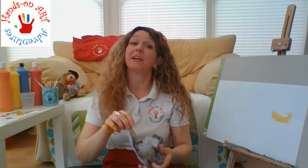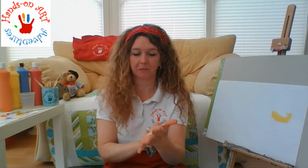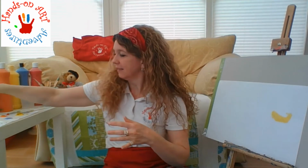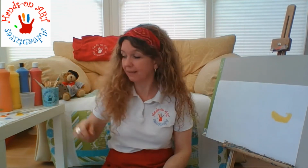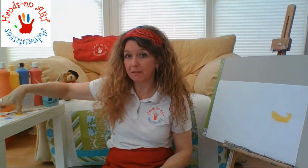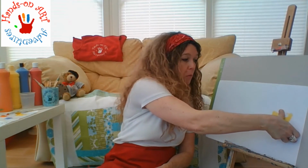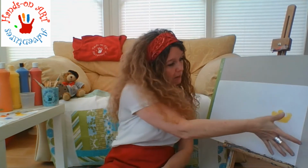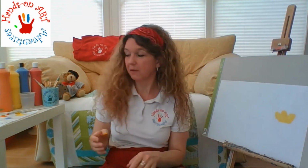And I'm going to clean off my yellow hand. There we go. Oh, it's going everywhere. And then my little chick needs a wing. I'm going to dip my thumb into the yellow paint and I'm going to put a lovely wing going up like that. I'm just going to make his head a bit bigger. There we go.